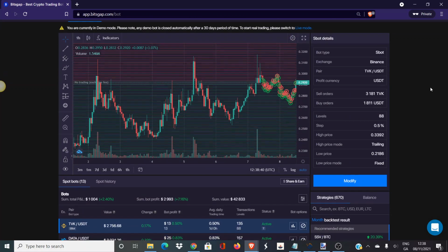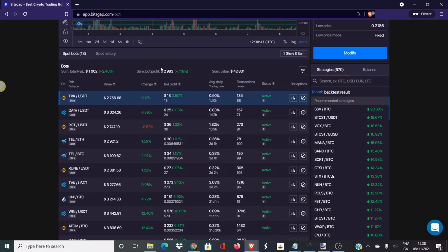I wouldn't recommend reinvesting everything unless you have income from something else and money coming from somewhere else. I would always recommend reinvesting around 50%. Maybe if you're a more risky kind of person, I would reinvest like 75%, but usually around 50.